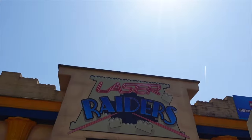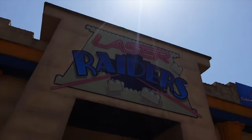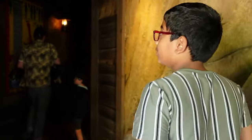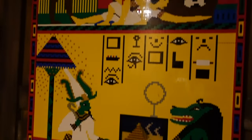Okay, we are now off to Laser Raiders, which is probably one of the main attractions here. Oh, 60 minutes. Oh, we need to go from here, Mahi. It's only Mahi and I on this. Laksha and Sophia are taking a little rest. So, is it like a competition, do you think, this one? Yeah, you have to shoot. Ooh, okay, but with lasers this time around. Laser guns. Exciting.